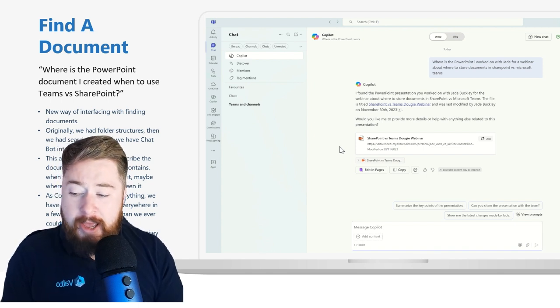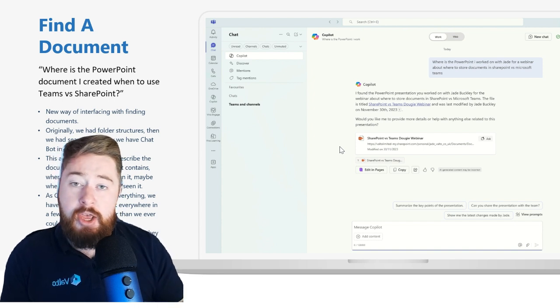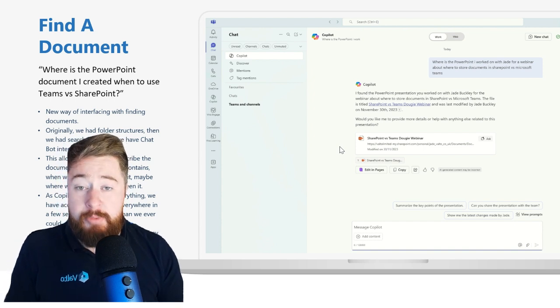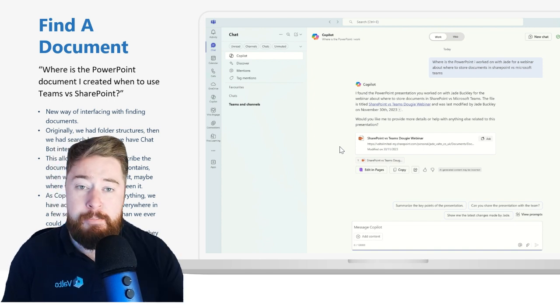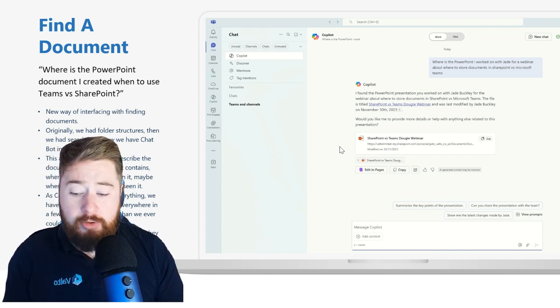As I say, Copilot has access to everything you have access to. It can look everywhere in a few seconds, whereas it took me the best part of an hour to find that document, or I didn't end up finding the document. Copilot found the document, but I spent a lot of time looking for it and asking people. I just couldn't find it manually, and Copilot found it for me. So, this was a real life example.